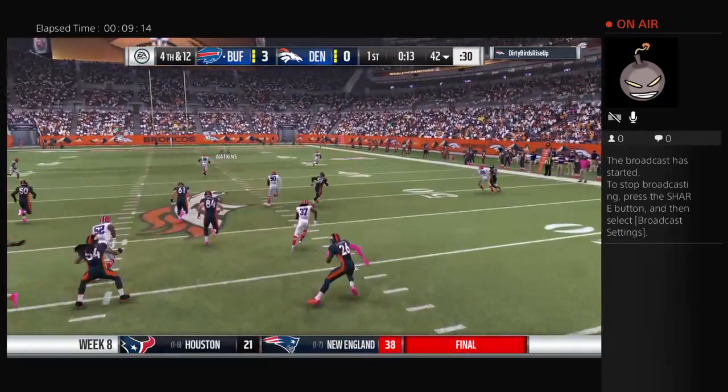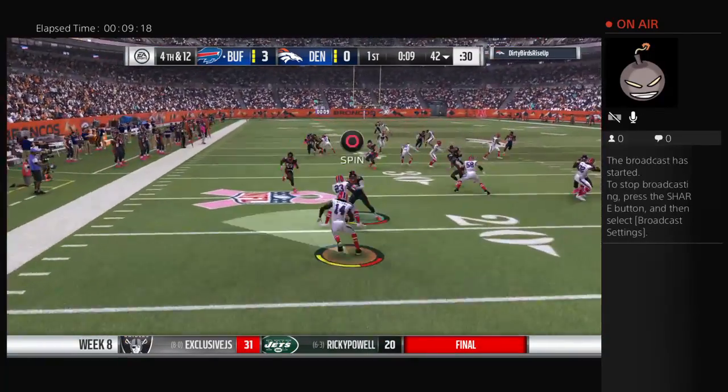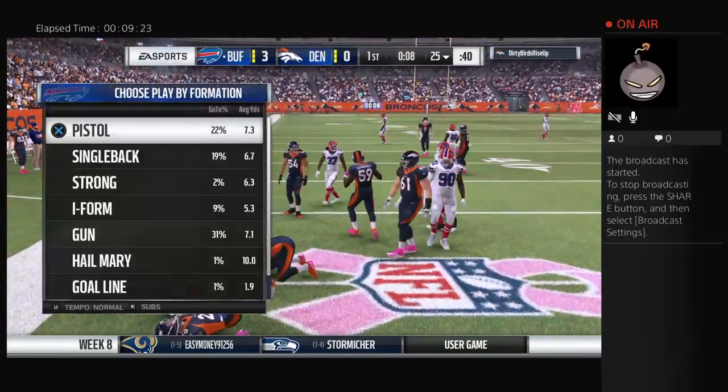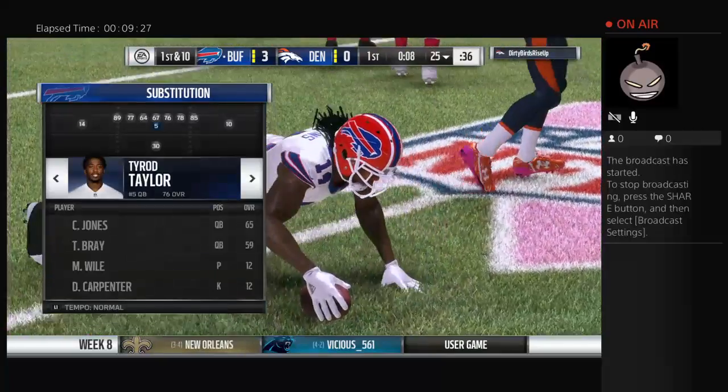They'll send this away into the Rocky Mountain night, and it's a good one. And this will be taken at the 13. A good return there. Call it 13 yards. And the Bills will take over the football with a 1st and 10.